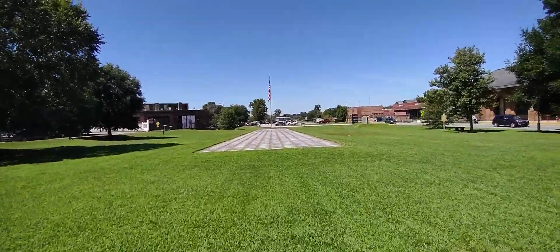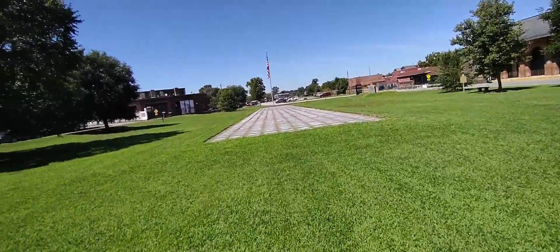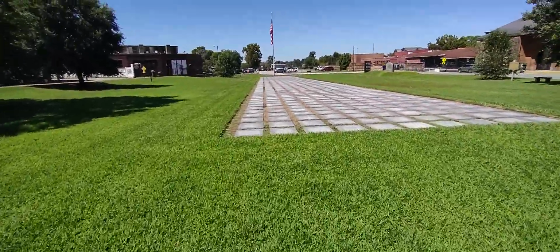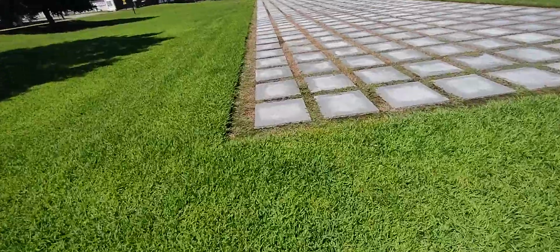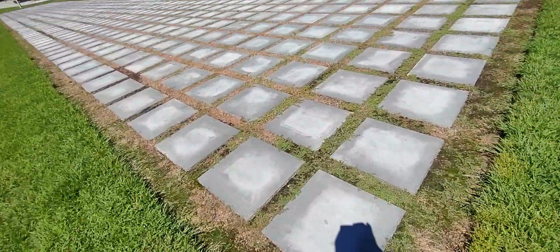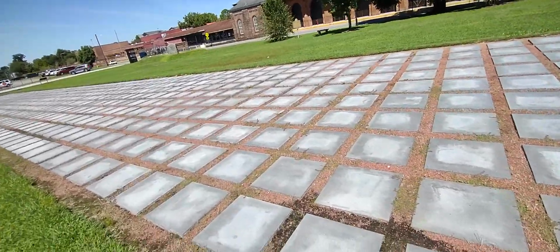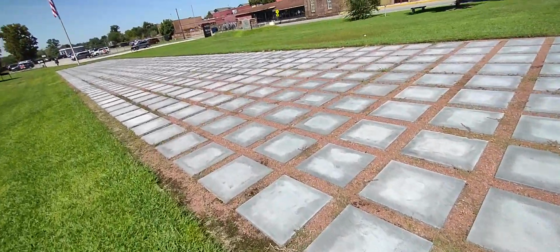This is a really sad field. You can feel the energy. As you see, there are no names or any dates or anything. Just plaques.